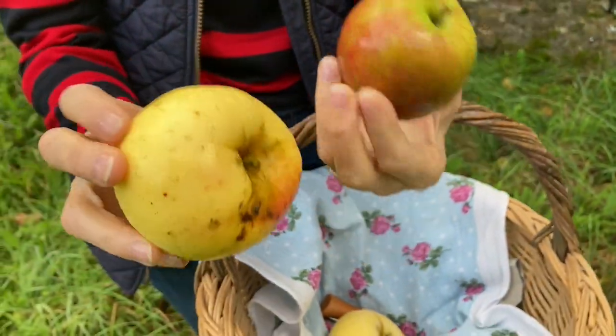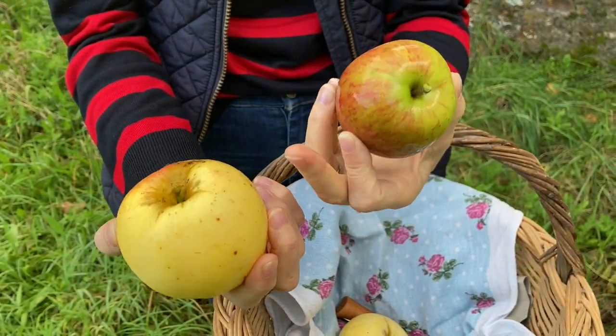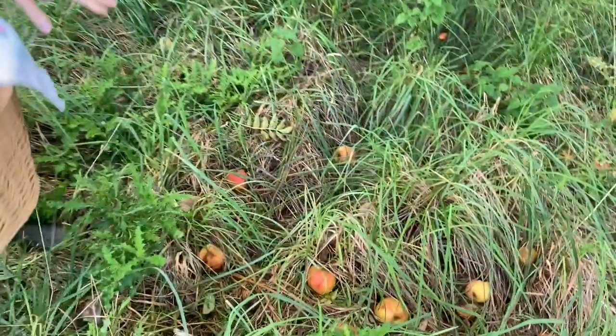I think it's just the color of the skin, it's usually the skin that tells you they are more edible apples like this, but these are more like cooking apples. Green and red. They're beautiful. There's loads of them.